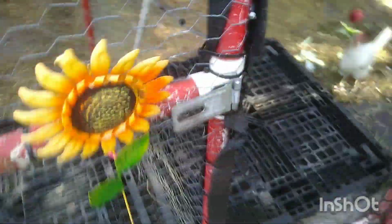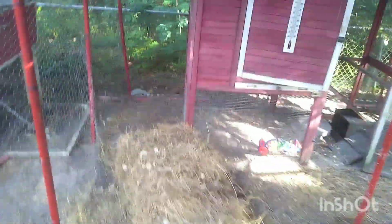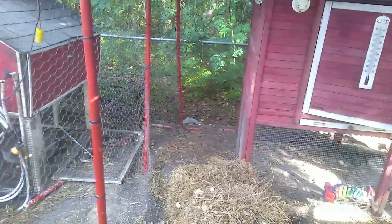Alright. Let me bring this here. Coming through, girls. You can't go out yet. Nope. There's hawks out there looking for breakfast. Okay, I have not been catching any lately here. I mean, that is a good spot. But what I think I might do is put it over here behind the waterer.